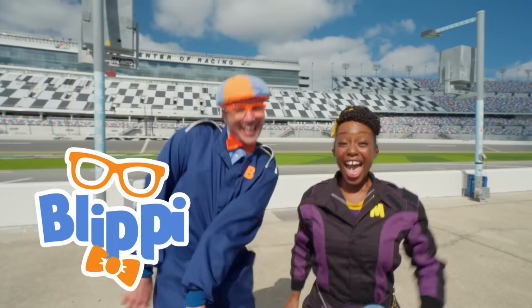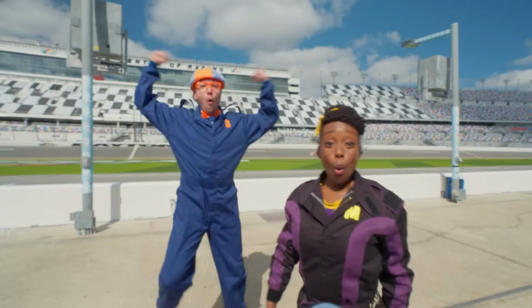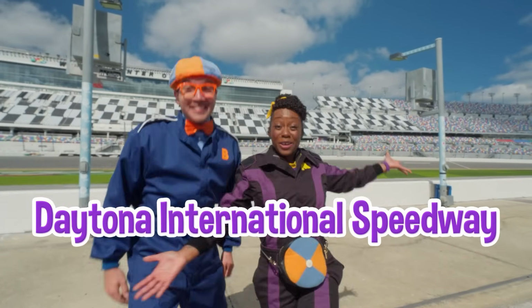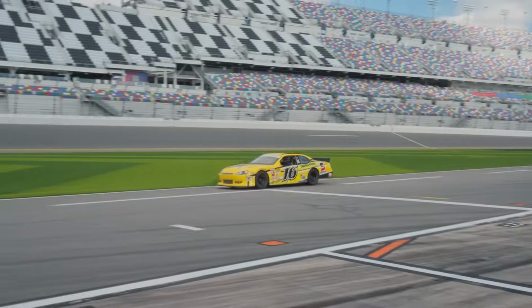It's me, Blippi! And hey, it's me, Meekah! You see what I see? Whoa! A giant racetrack! We're at the Daytona International Speedway in Daytona, Florida!